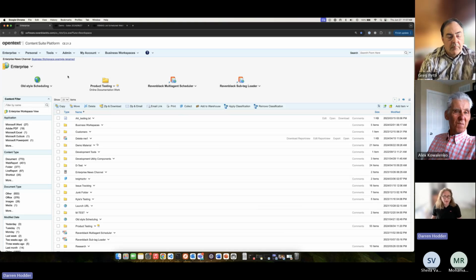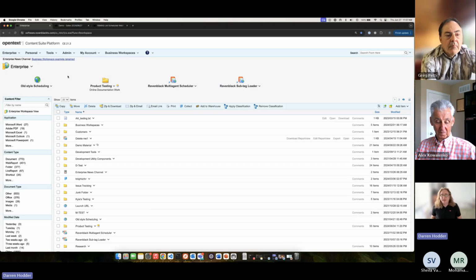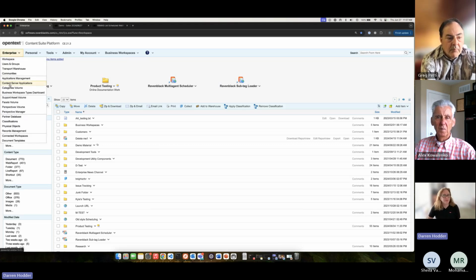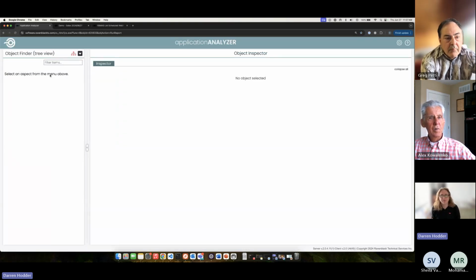So here we are, we're looking at content server. A lot of different people being in this situation, being tasked with this, it could be pretty daunting. Where do you start? So the first thing I'm going to show you is, as this person who is fairly new to this environment, but has a lot of development experience with content server, a lot of administration experience, we are going to go straight into the Ravenblack application analyzer.